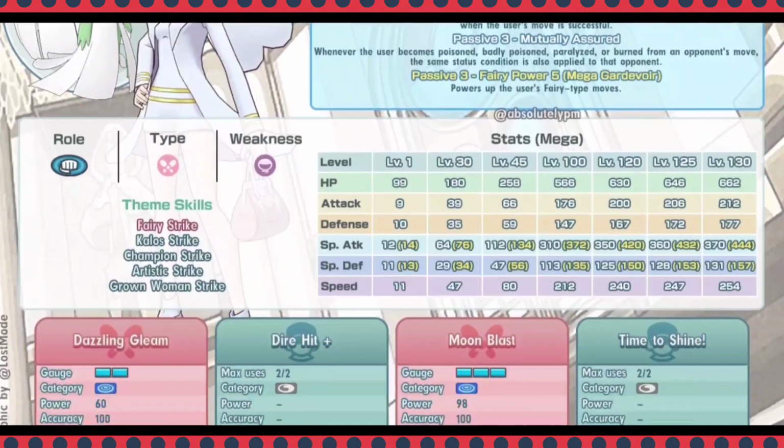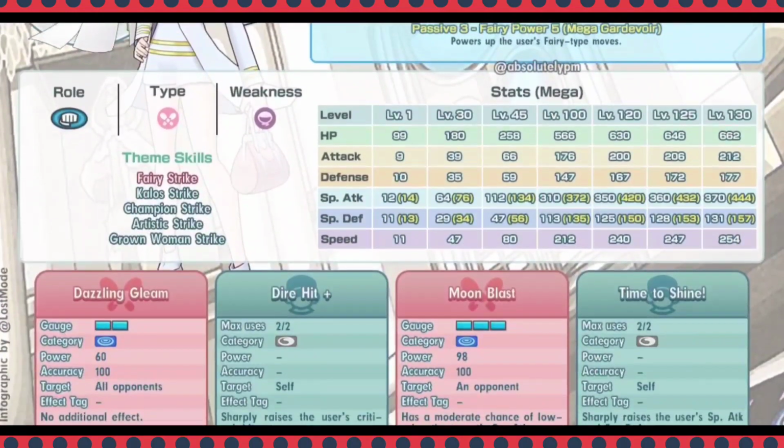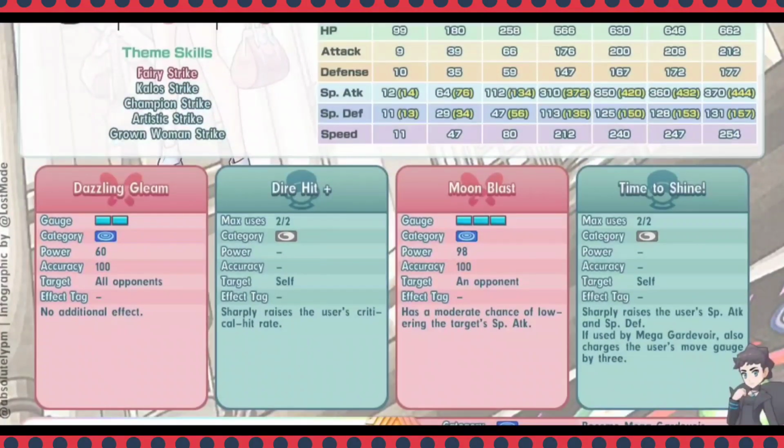And then further stats at level 130, their HP is sitting at 662, physical attack 212, physical defense 177, their special attack before Mega Evolution is 370, but then after Mega Evolution 444, special defense 131, and special defense 157 after Mega Evolving, and then their speed is 254. So again, they're not as fast as what I'd like them to be, but it's not bad. It's not bad. So their physical defense stat is higher than their special defense, just because they increase their special defense on their training moves. So that's the reason why.